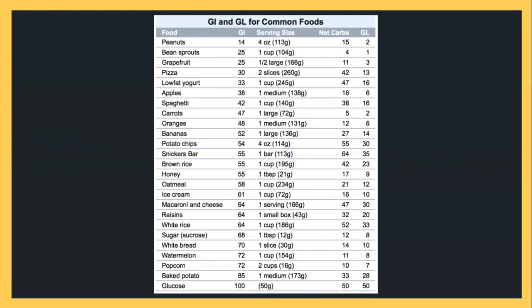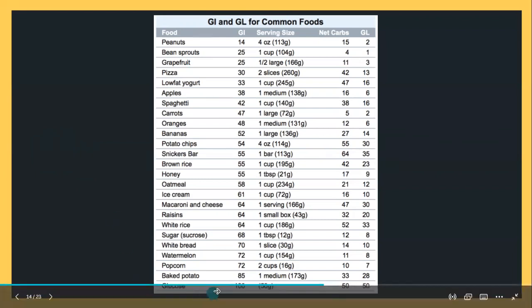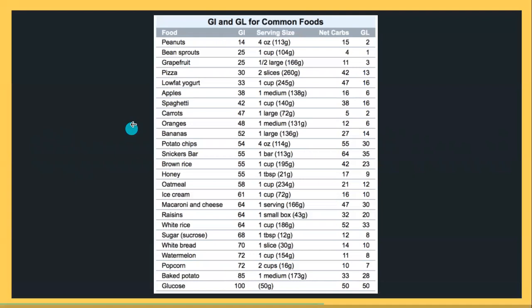Glucose is ascribed a number of 100, so you can't get much higher than 100. There are some foods that surprisingly can make it go higher, but glucose is really the standard as far as the peak of the scale at 100. Let's talk about some of the foods in between.